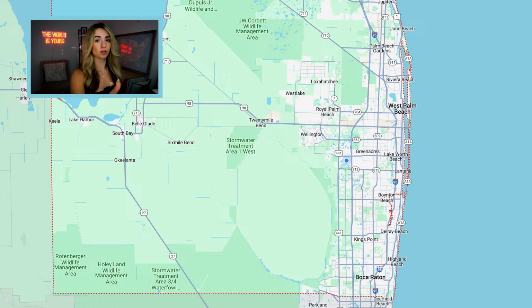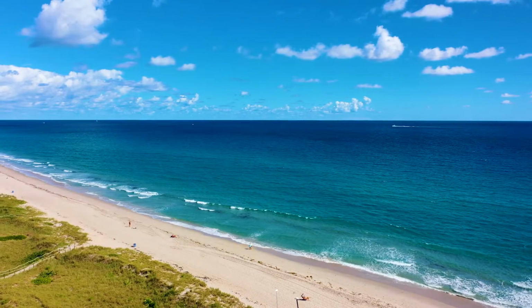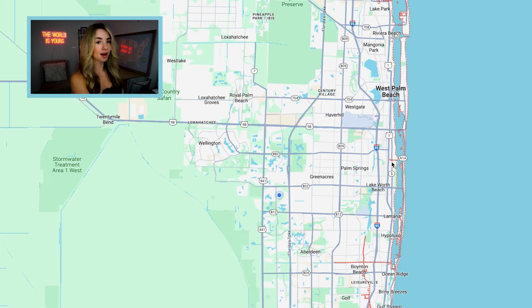Today we're going to be specifically looking at Palm Beach County. It goes all the way north from Jupiter into Cuesta to South Boca area, and then it goes all the way west to Belle Glade area. Palm Beach County has some of the most known cities, which are going to be West Palm Beach, Delray Beach, Boca Raton, but there are many other cities that are very close.